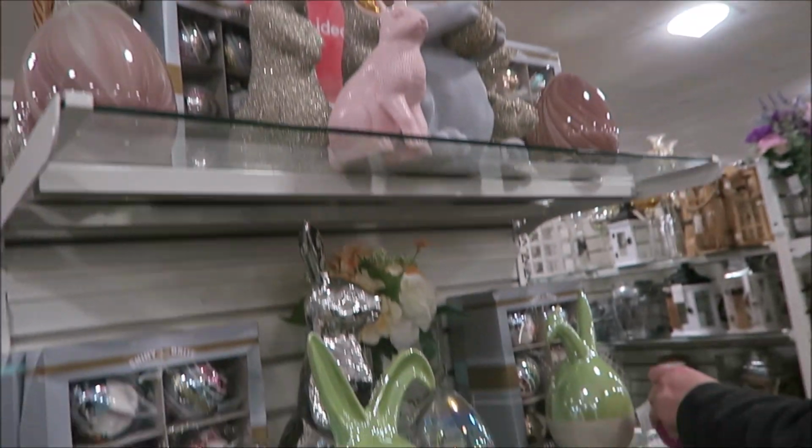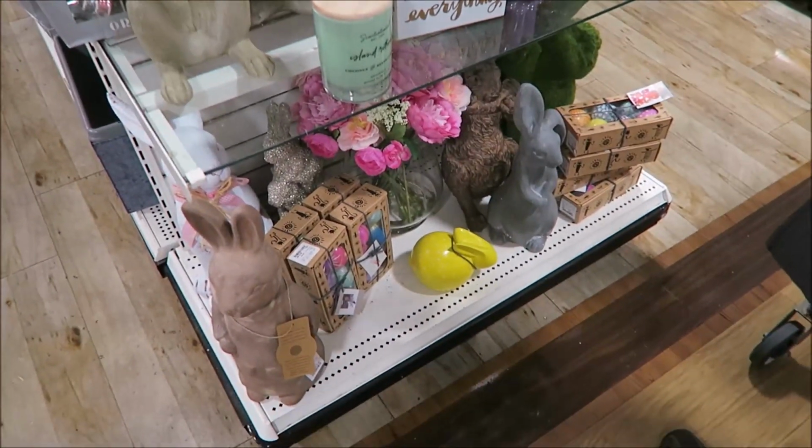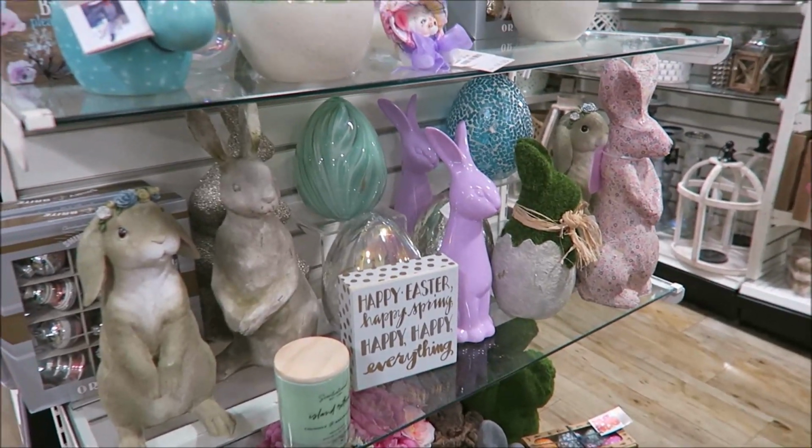Really heavy. I bet that one is too. Oh, yeah, that's like a paperweight. Paperweight. And there's a yellow one down there. I bet it goes in your garbage. I bet it does too.